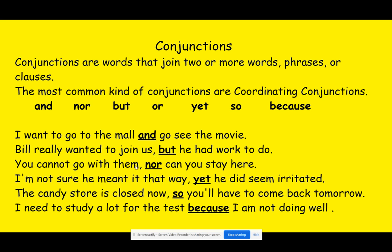You cannot go with them, nor can you stay here. That's a hard one. We don't use nor very often. It sounds awfully fancy when we use nor. But it's when you cannot do two different things instead of being able to do two different things, and then you would use the word or.